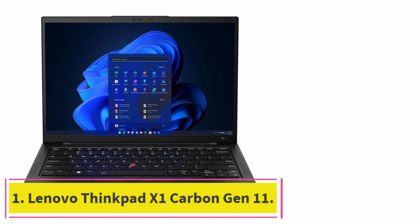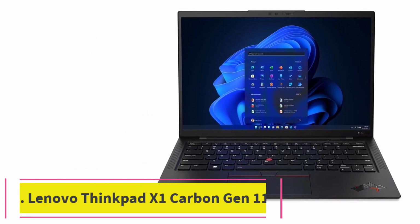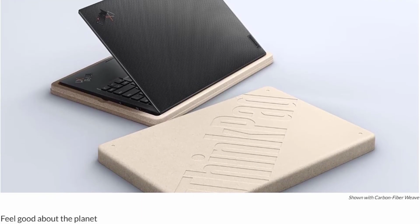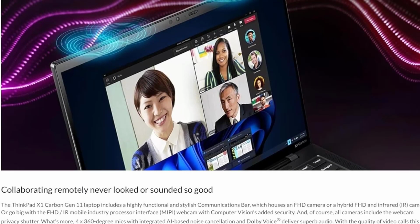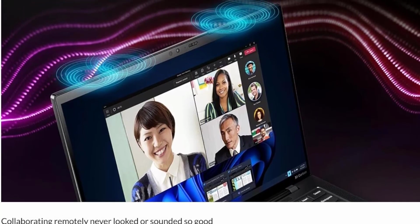Starting at number 1. Lenovo Thinkpad X1 Carbon Gen 11. The Lenovo Thinkpad X1 Carbon Gen 11 is one of the best laptops for any kind of professional, but it's a real standout for programmers. With its sturdy design, excellent performance from the latest hardware, attractive display, and portable weight and size, it's the kind of programming laptop you can take anywhere. It provides great experience, no matter what you're working on.